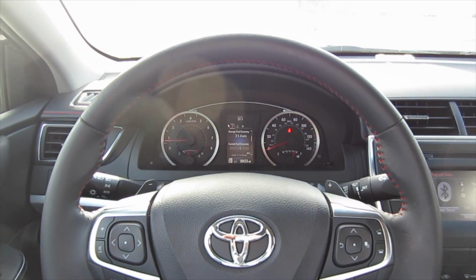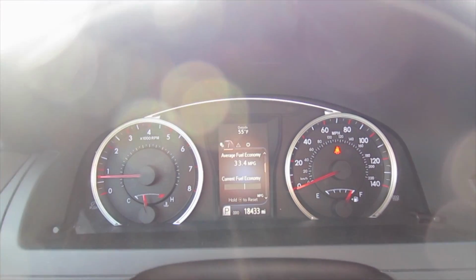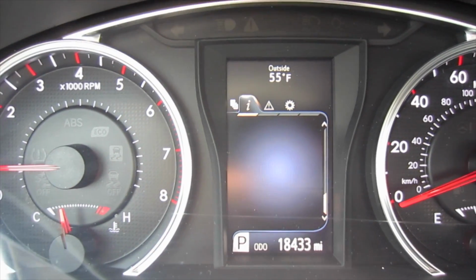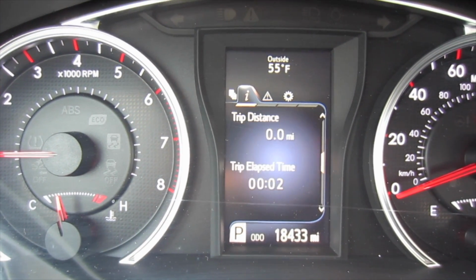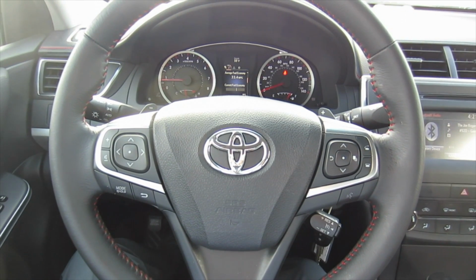There's a nice sized digital screen that's in the gauge cluster right above the steering wheel. That has some decent color and some nice clarity to it. The gauges are a decent size, so I didn't find myself looking at the speed on the center screen. Instead, I left it on this fuel economy screen for most of the trip. And interacting with this digital screen is actually pretty nice.